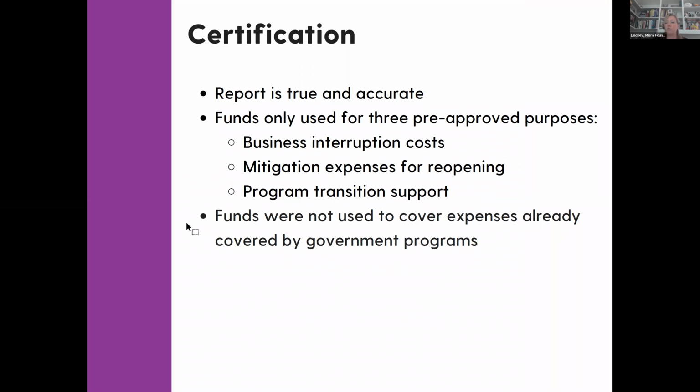And then the final section of the report is the certification. We're looking for you to then confirm for us that everything that you submitted as part of the report is true and accurate, and that the funds were only used for the 3 pre-approved purposes: business interruption costs, mitigation expenses for reopening, or program transition support related to COVID-19. You will also confirm that the funds were not used to cover expenses that were already covered by government programs.